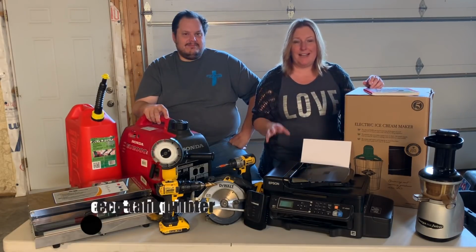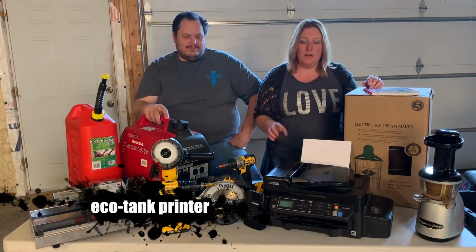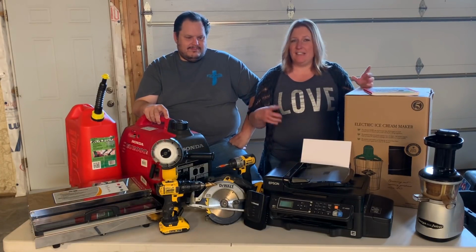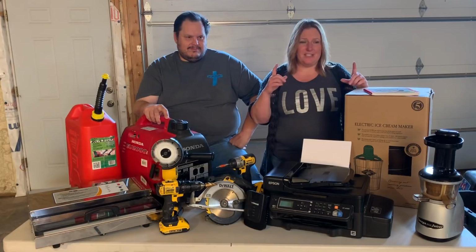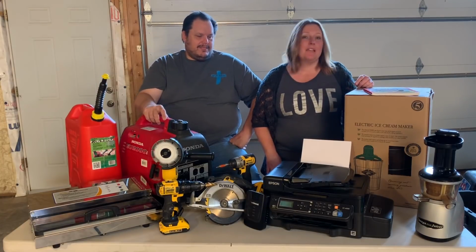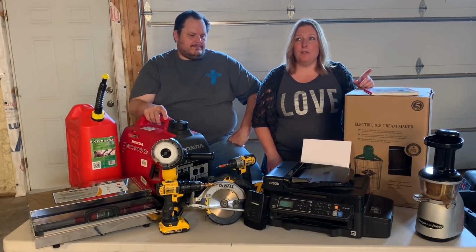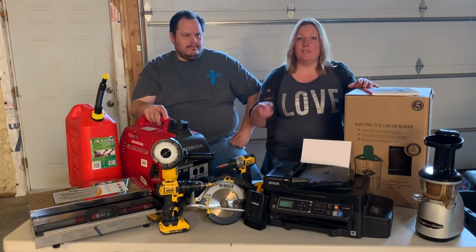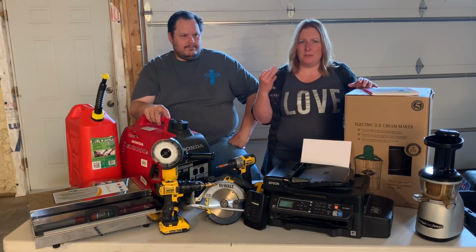I'm going to talk about our Epson EcoTank printer. Our printer prior to this one was a Brother laser printer, and it took toner cartridges. They were about this long and cost about $45 each time we had to refill it. Especially when we were homeschooling and I was printing a lot, I was burning through those. And it had 3 colors, red, yellow, blue.